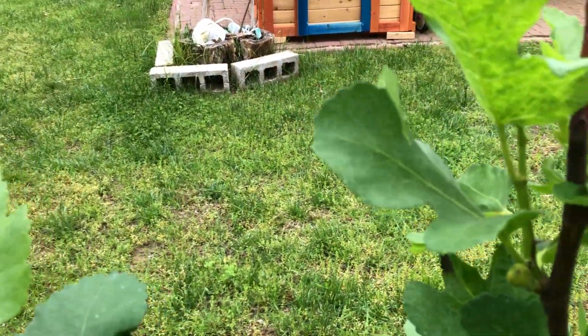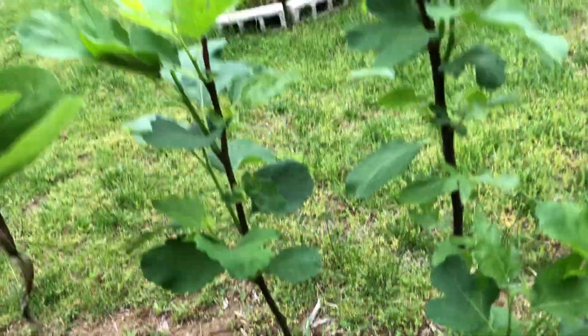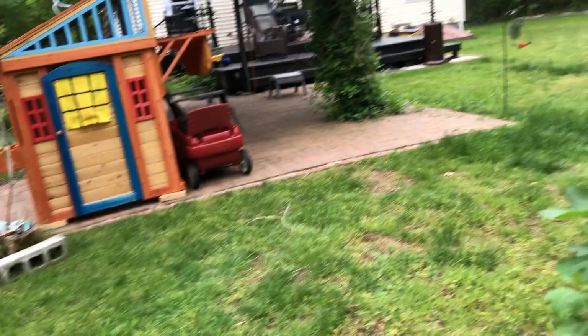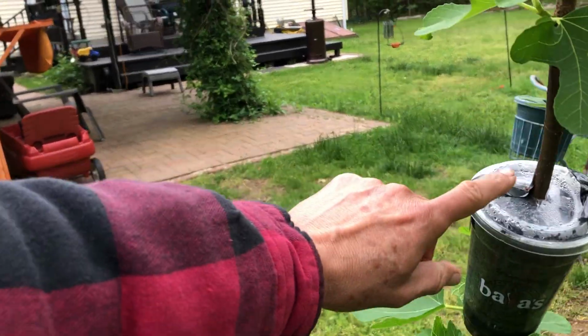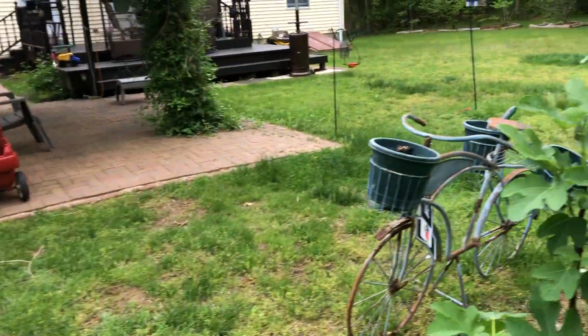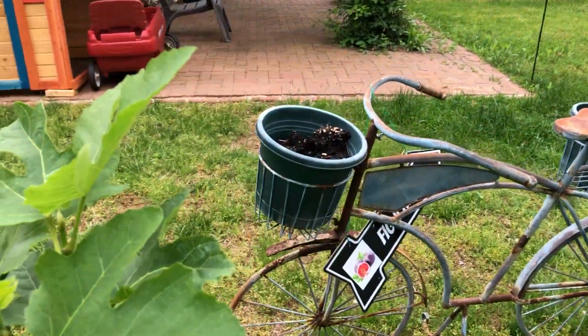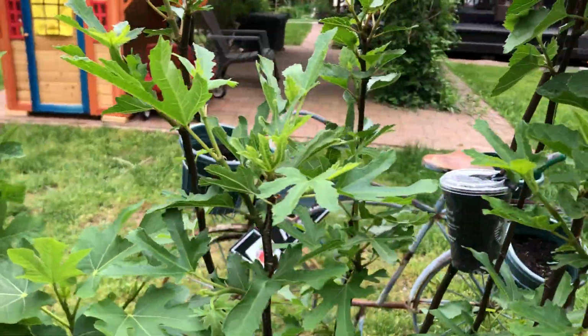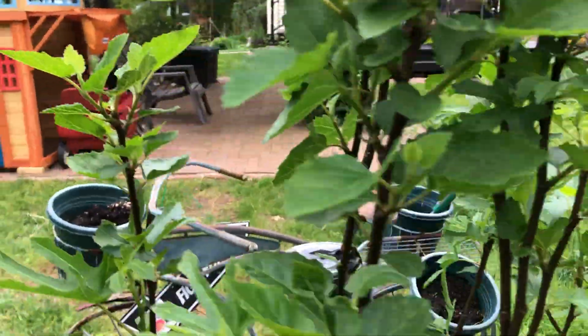This is also a little Verber fig. This is called Veal. They're all different varieties, by the way. There's another air layer. Aluminum foil here. Make sure it's moist so it doesn't dry out. So on and so forth. So there is my sign. Pretty soon we're going to have that bike here on the road.